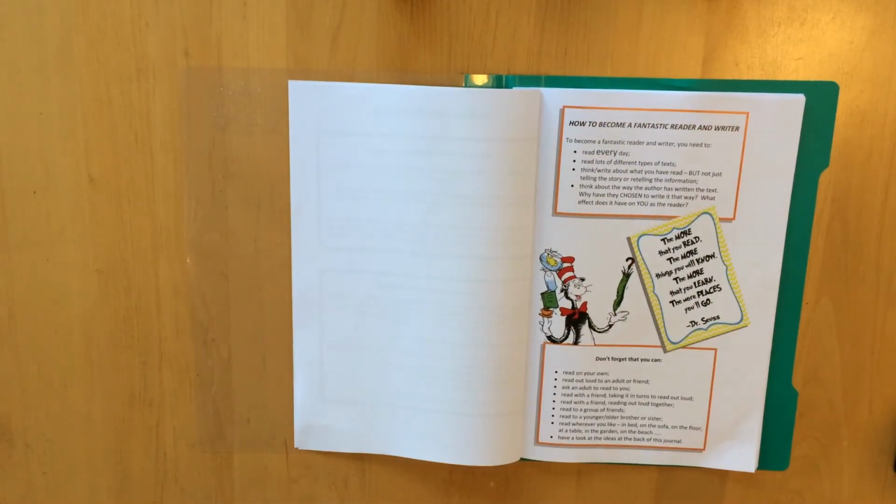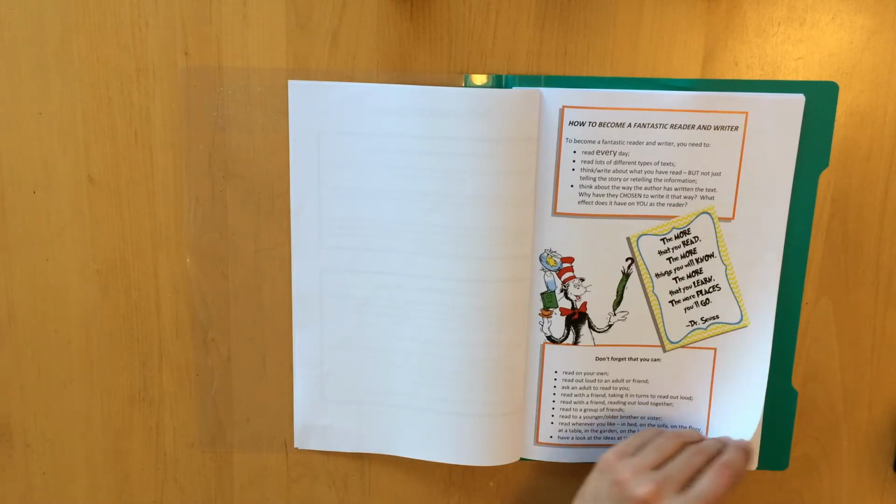The advice for the children just says things like they need to be able to read every day, read lots of different types of text. There's no good just sticking to one type of text. To develop a love of reading, you need to look at all sorts of things. And they don't just have to read on their own, they can read to friends or to older people, brothers and sisters, all that kind of thing.